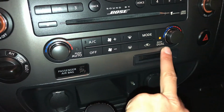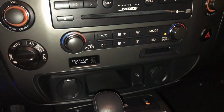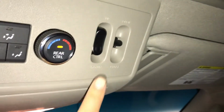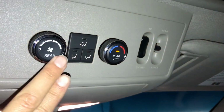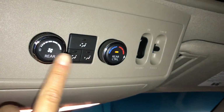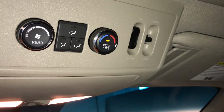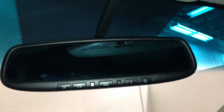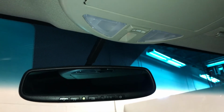Dual zone climate control, AC, front and rear defrost, side mirrors are heated. Power tilt and sliding sunroof, it has a sunshade. Overhead controls for the sunroof, climate control in the rear. You can adjust it here or you can let them adjust it in the back. Sunglass holder. Auto-dimming rearview mirror with three integrated garage door openers.